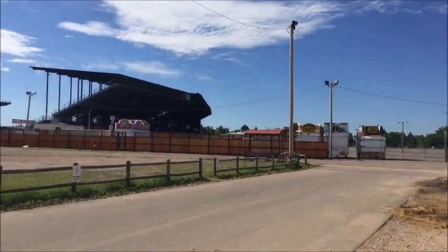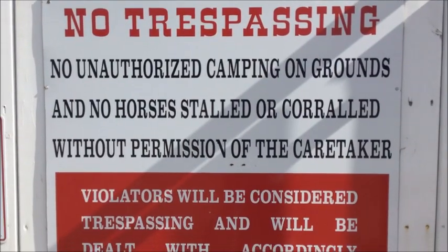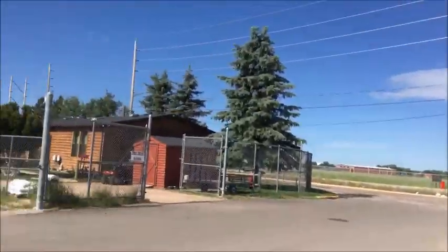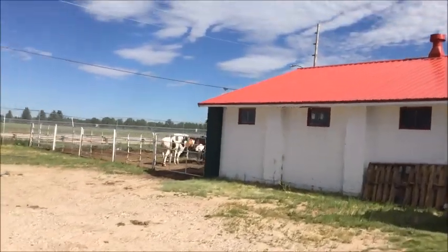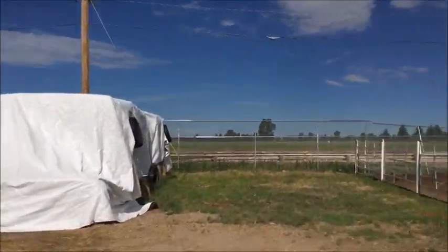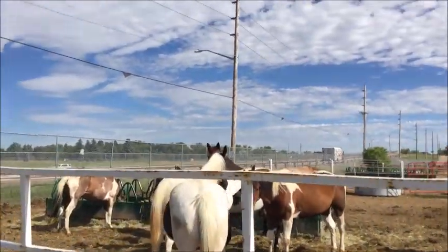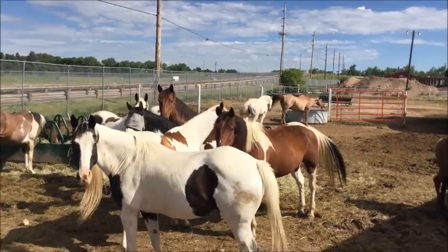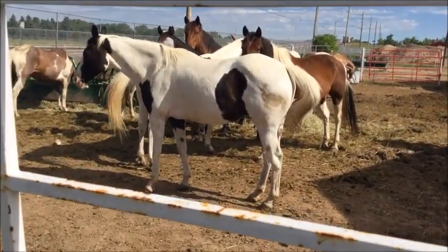So they're hosting some horses. All right. Thought I saw more horses. Yeah, right alongside the road. This is probably the bales of hay. Living in their own filth. Hi, horsey. How you doing? Just hanging out.